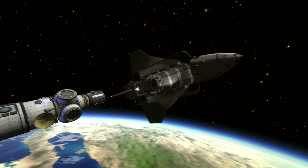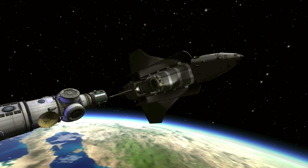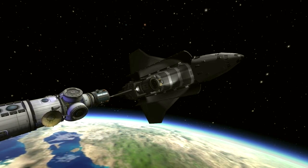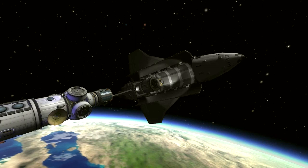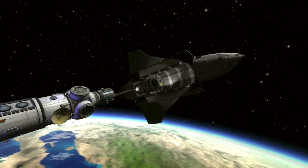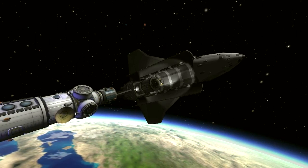The station itself is, of course, currently automated. It does not have steering capabilities or anything of that sort, or at least there is a significant delay in any commands with mission control between it and the ground. So it is the shuttle making its approach. There is automated guidance on the station, however.